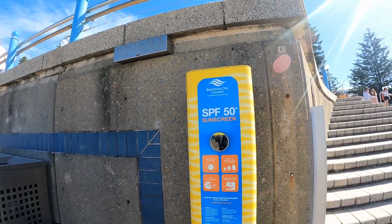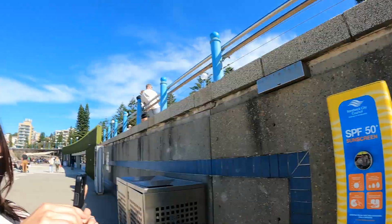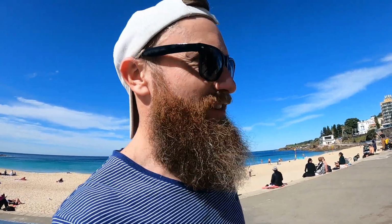How much is it to reckon? Sunscreen. How much? Nah. You know, I am a white boy, but I reckon I'll be alright. But these days you get sunburnt. Let's see. I don't think it's operational, but still, sunscreen machine. Living in the future we are. Look at the view, baby, it's very nice.